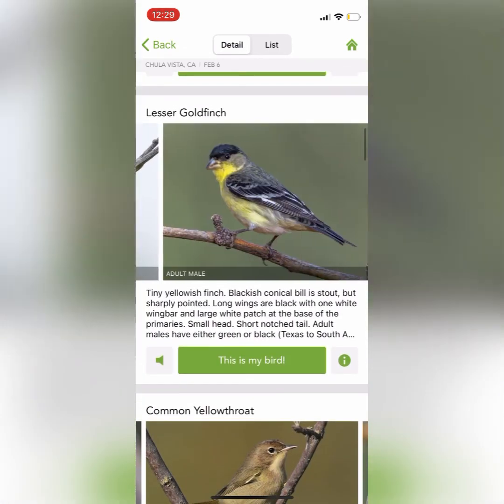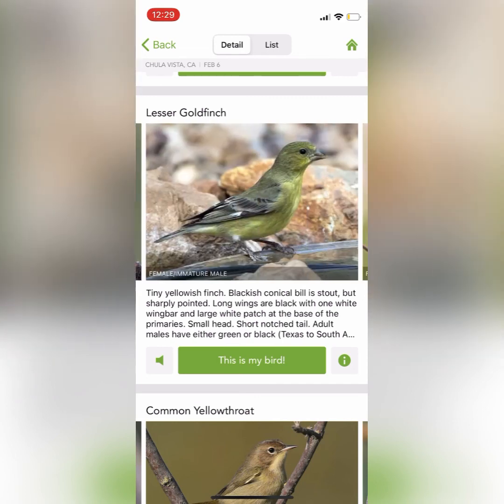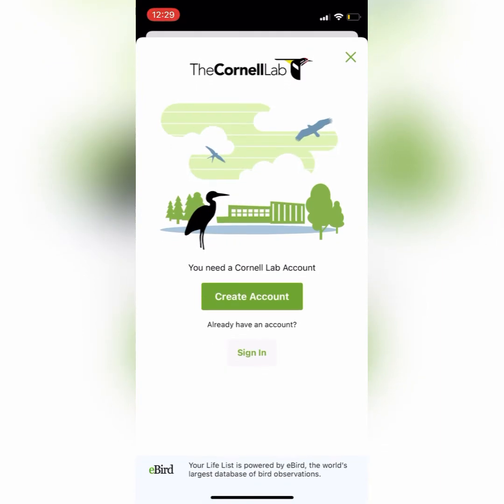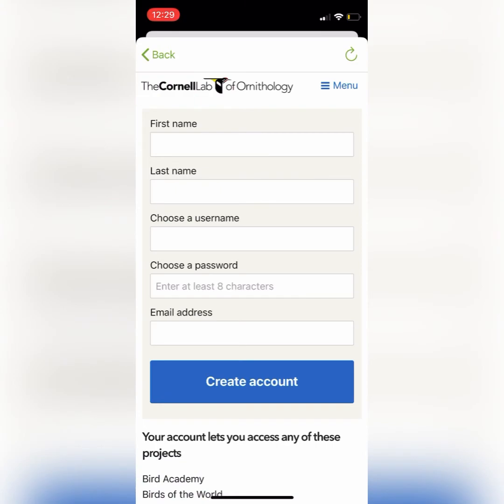The pictures show how different genders or ages of birds look different, so it's important to look through them. Feeling confident that my bird is a lesser goldfinch, I select this is my bird. You will need to create and confirm your account to report your sighting and participate in the bird count. But after that, you're ready to start birding.